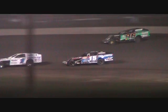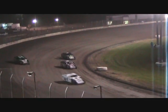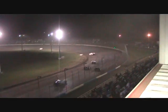And now John O'Neill Jr. right up on the bumper of Tim Carrick. But Carrick seems to pull away down the back straightaway. He doesn't know the battle right behind him. Chad Lyle on the move. That 96 is really running good. But here comes John O'Neill Jr. as well, the Price Chopper 15, and you've got lap traffic in the way.